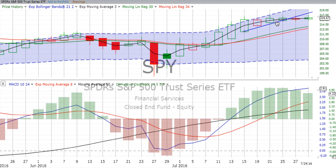Looks very similar to IYY, the total market, sliding sideways, those S&P 500 stocks. We do see a diminution in the up move. It's slowing, so we'll just have to see what's happening.